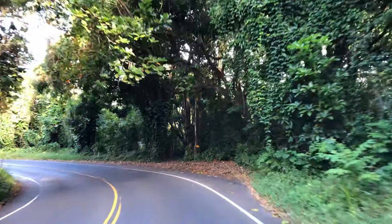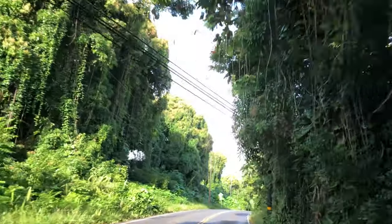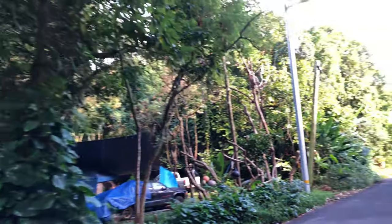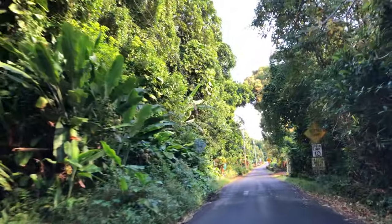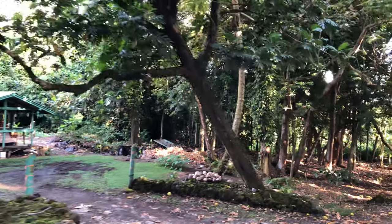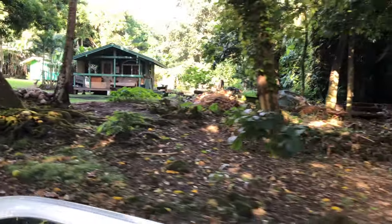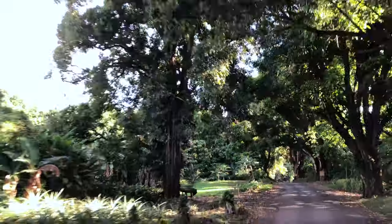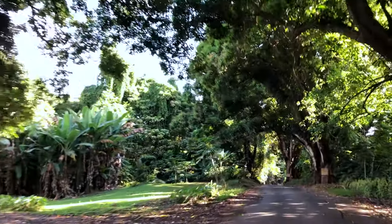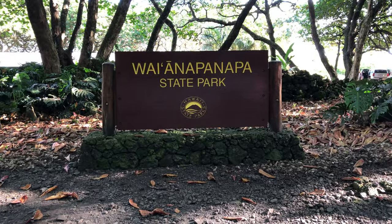Continuing along to yet another one of the most fascinating sites along the roadway. To reach it, you take a short detour along this road for about half a mile, and that will lead you down to a beach park with a black sand beach. And this is a state park where you can actually camp. Parking and admission to the beach are free, and the fees for the campgrounds are quite minimal. It's called Waiʻanapanapa.